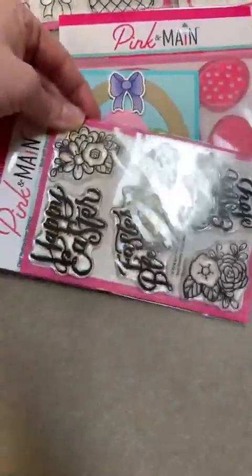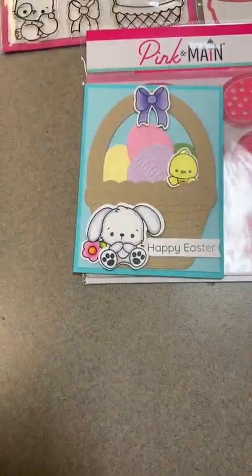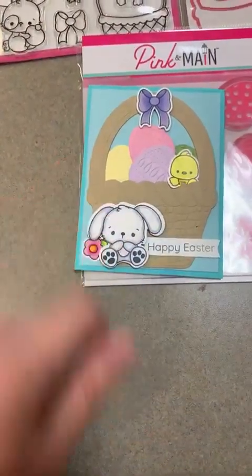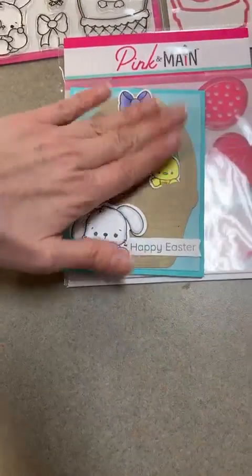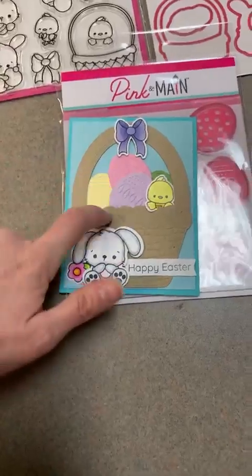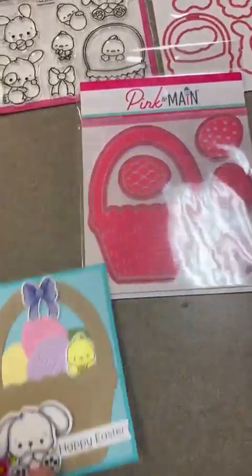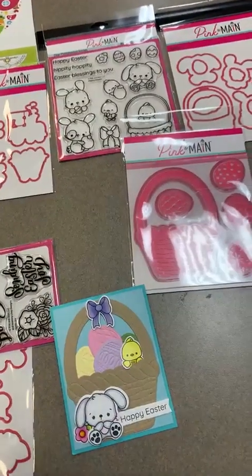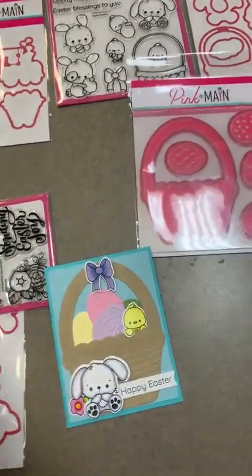But see, those would be perfect to put in that basket. And then you can turn this into a spring summer card, not even using it with the eggs. So this would be really fun with these flowers, or even just die cut flowers. Those are going to be really fun in there as well. Again, just another idea to make your tools work for you. Make them work a little harder for you.